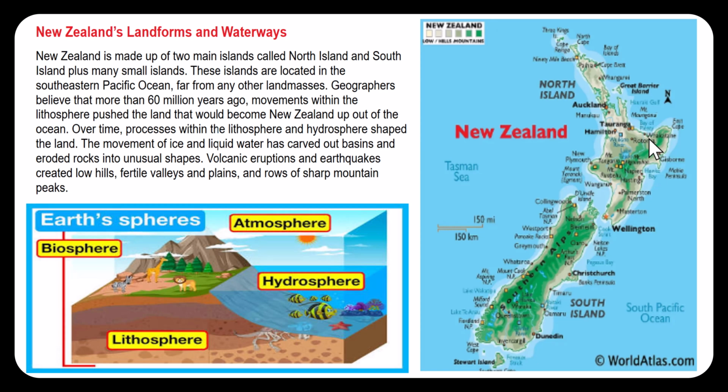Question number 1. What makes up the country of New Zealand? Well, you have two main islands, North Island and South Island, and then some other small islands. Question 2. Where is New Zealand located? Well, it's by Australia, but it's in the southeastern Pacific Ocean, far away from many other places in the world. Question 3. How has New Zealand been shaped by the Earth and Earth's processes? Well, the Earth's processes over time have occurred within the lithosphere and hydrosphere in the sense that it pushed the land through into what would be called New Zealand today. And then once it was there, you have the movement of ice and liquid water, which has definitely made the landscape change with basins and rocks in unusual shapes. And then you have volcanic eruptions and earthquakes, which have created the other portions of the land and how it's been impacted by those processes.